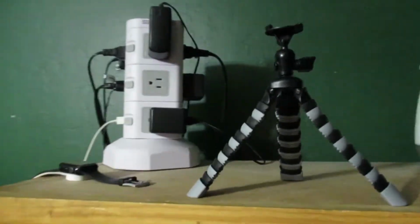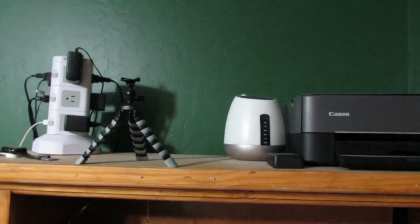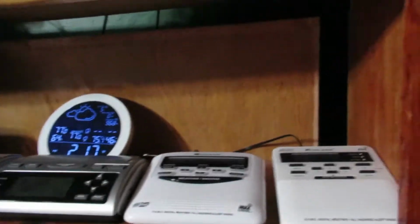Well, I'm not sure if it did, but I'm pretty sure it probably did, because I think that severe weather statement was toned for both Oklahoma County and Cleveland County. So yeah, that WR100 got that alert. And then here's my newer version 5 WR100.